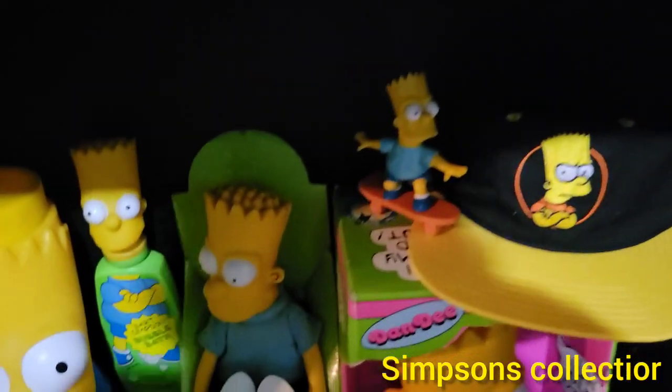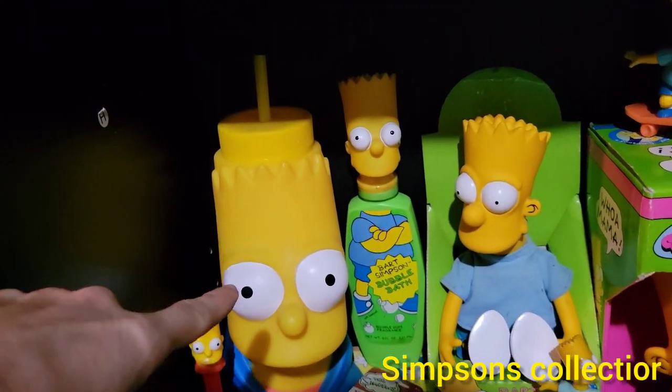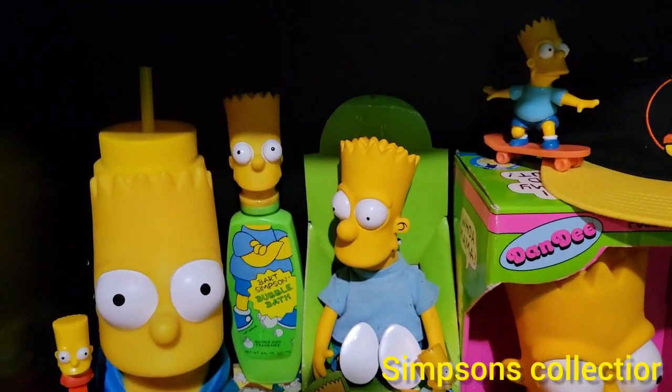Down below this, we have my Bart section. This right here is my other thing my buddy picked up for me, so that's pretty cool.